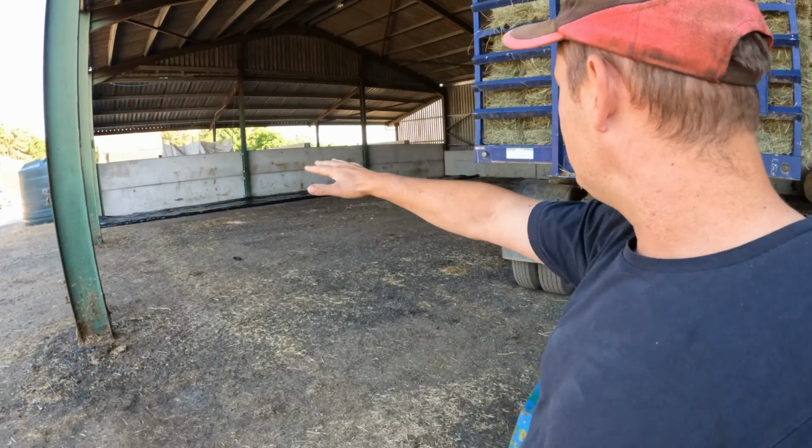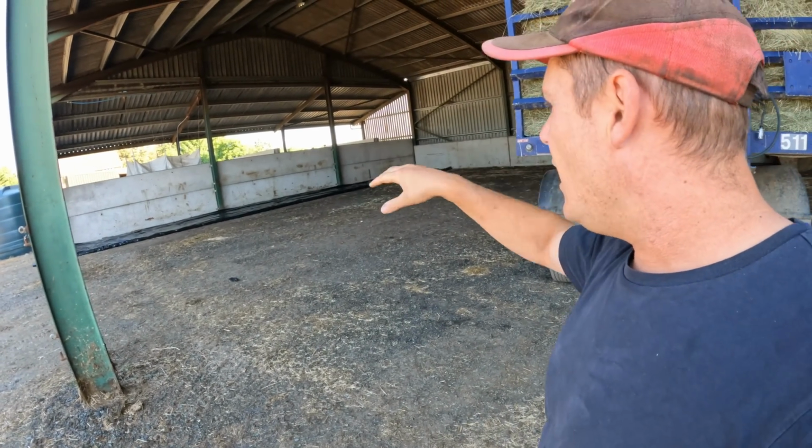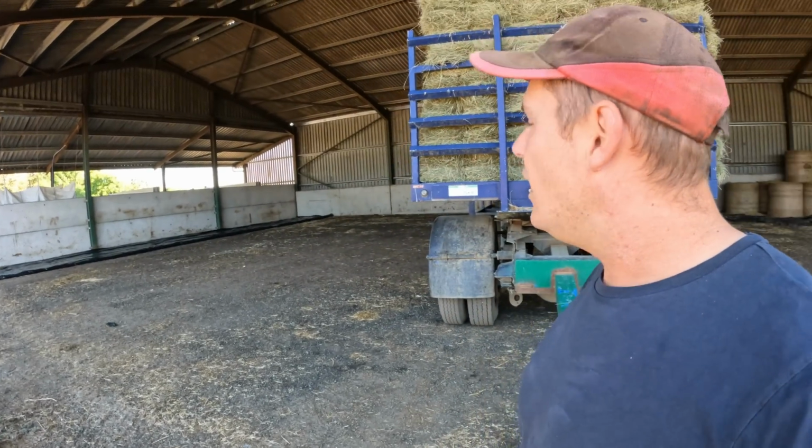The farmer's going to start this side, stacking it up. He's got a sheet down. Pete put a sheet down for him. And he'll put the hay in and then roll the sheet out as he goes, and then we've got some hay to come in later on today.